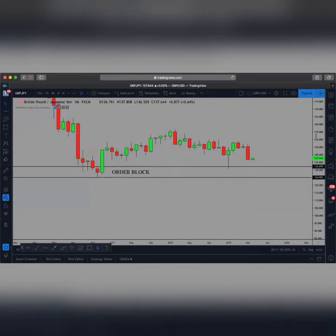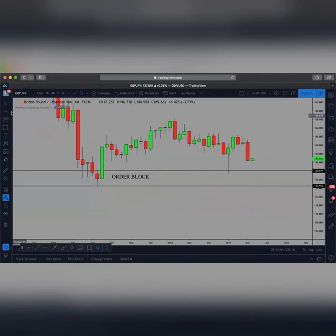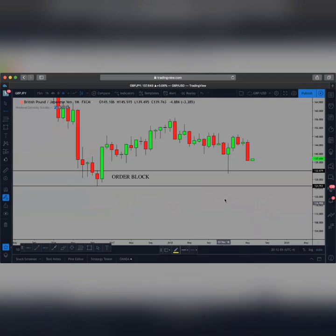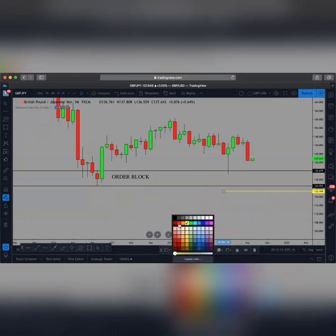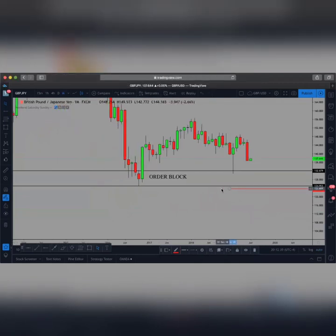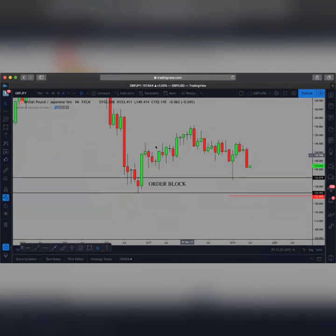So now your stop loss after a bullish order block, the safest stop is to be below the bullish order block. Below the bullish order block is your safe stop loss. And then your target is actually the top of the range.